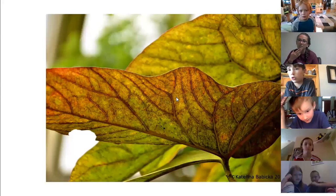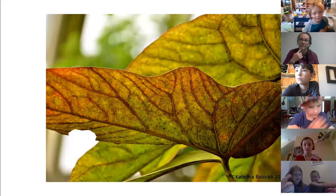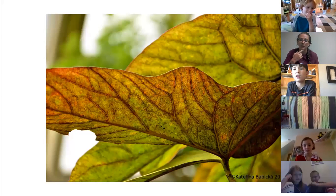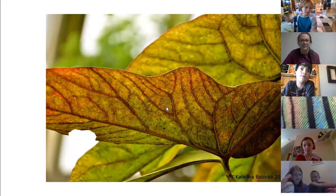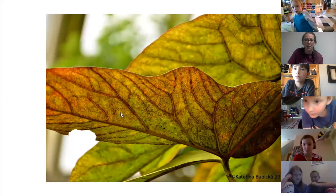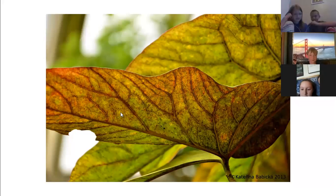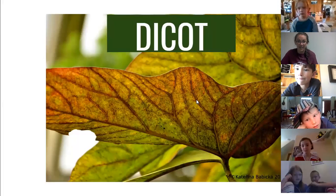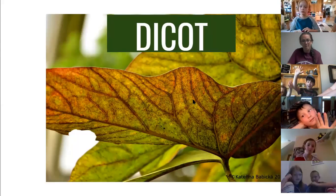Ooh, let's look at these leaves. What do these leaves look like? Monocot or dicot? Max, knock it off. Flooding my group chat. I can't keep up because you're typing so many letters. Monocot or dicot? Where are you, Max? I see you out over there in San Francisco behind you. All right. Monocot or dicot? All right. Our answer is dicot. All right. Who got it right? Raise your hand. Raise your hand if you got it right. Woo woo. Party time. All right.